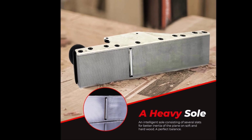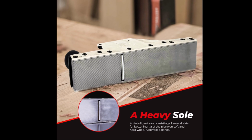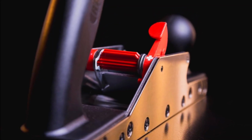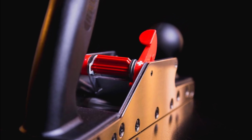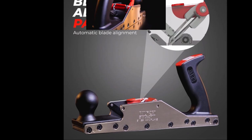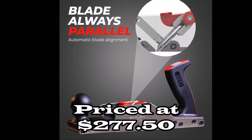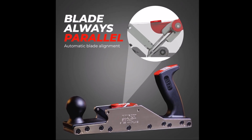The adjustable depth of cut, chip breaker, and throat opening provide customizable performance to suit various woodworking tasks. Additionally, the plane boasts a sleek nickel finish, giving it an attractive, professional appearance. The Rayleigh 260 Evolution in-hand plane combines practicality, durability, and style, making it a valuable addition to any woodworking toolkit.